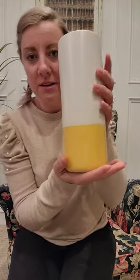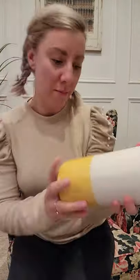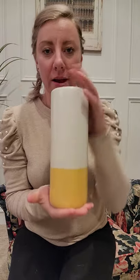And pretty good haul today. $3 for this. Nice and yellow. This one's from Indigo, so I'm going to look up and see what it was worth new. But I think $3 is a nice pop of color for someone.